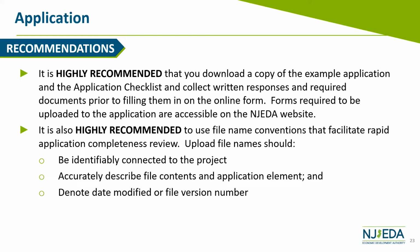It is also highly recommended that when you upload a file, the naming conventions facilitate rapid completeness review. So we want the upload file names to be identifiably connected to the project. They should accurately describe the file contents or the application element, and they should also denote the date they were last modified or a file version number. Next.